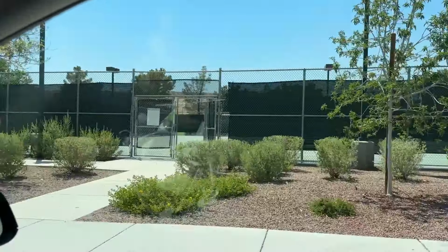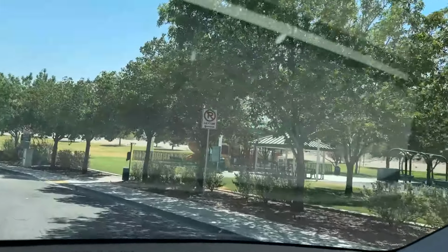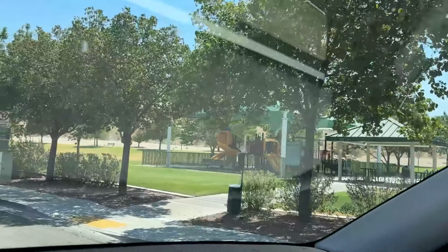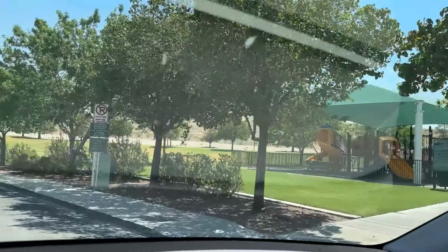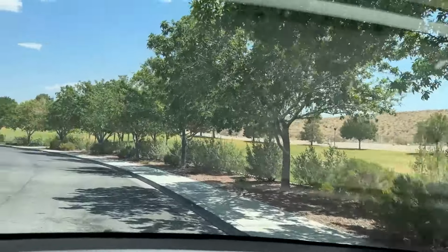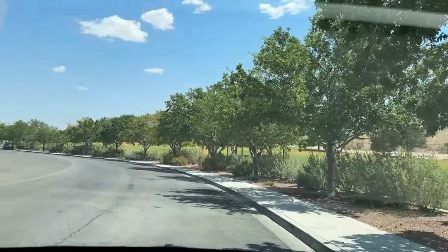Want to come play tennis, you can come here. Tennis courts. And then we have a little park. You can see the swings, the whole park thing. Nobody's out right now because it's pretty hot out there. But it's a big park and it extends all the way down there, which is where it connects also with the walking trails.